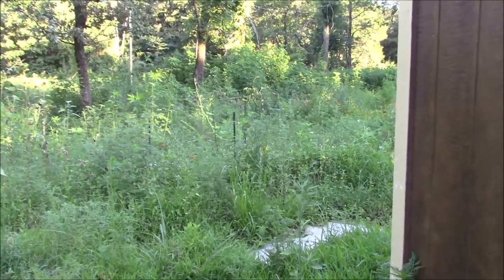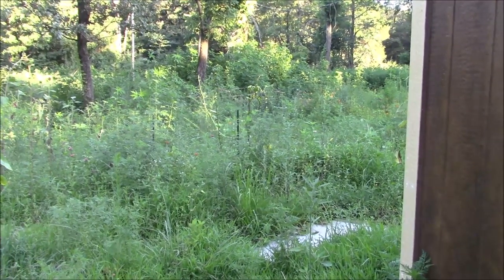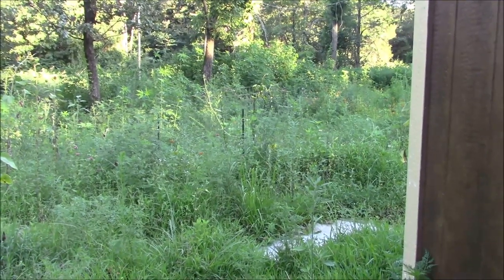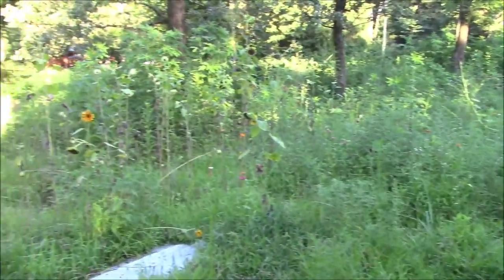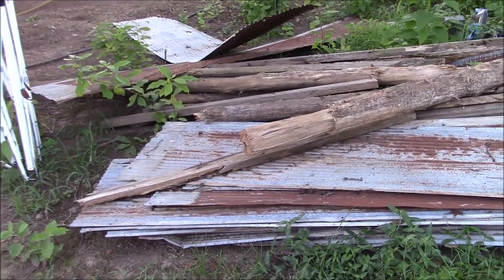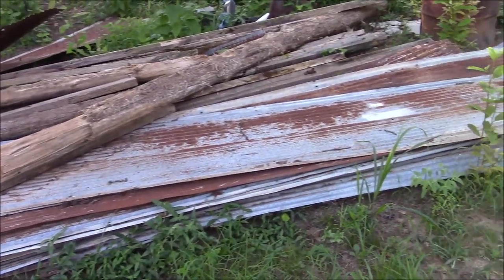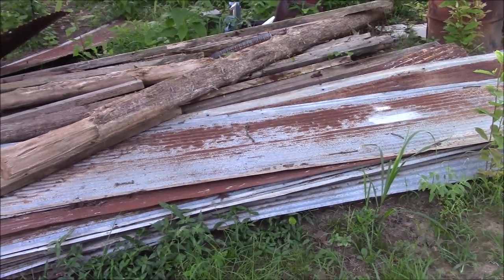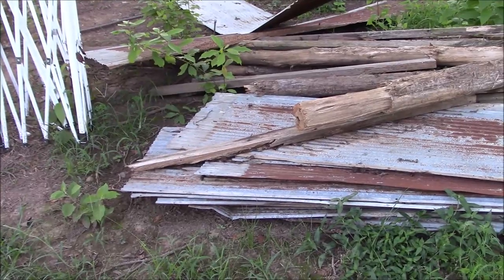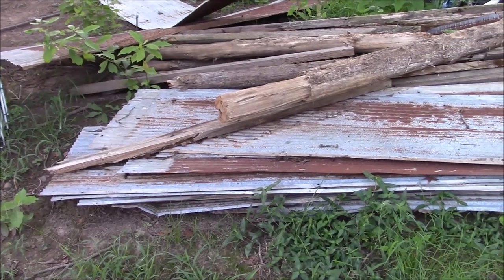Right there is where, you can't see it behind the weeds, but that's the Papa Pepper's garden bed. So I've got a lot more area in here, and I want to do more raised beds in there. I've got the materials right here for probably another 8 to 10 raised beds, just like the other ones. So that would give me almost 20 raised beds.